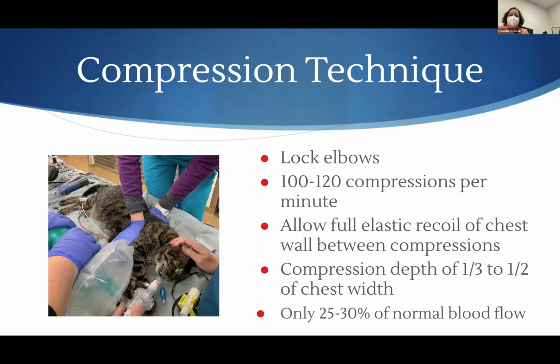And another really important thing is to always make sure that you allow full recoil of the chest wall in between each compression. So you don't necessarily have to take your hands off of the patient or discontinue contact with the patient, but just make sure that you're removing all pressure from their chest wall so that it can expand as much as it possibly can before you deliver the next compression.